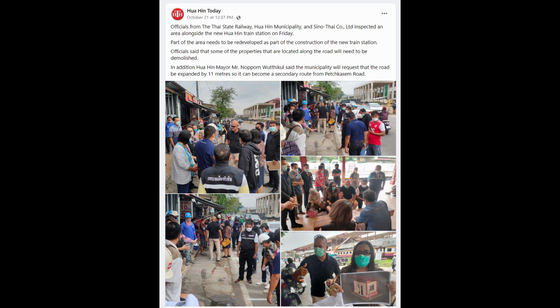Hua Hin Today brings us a story about an inspection of the area along the front of the new station with staff from the State Railway of Thailand, the local Hua Hin government, and the Sino-Thai construction company. Encroaching buildings will be removed as expected to make the road 11 meters wide. My rough calculations say that's enough for 4 lanes, and will probably be set up as 1 traffic lane in each direction and a parking lane on each side.